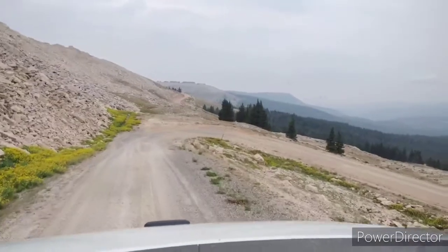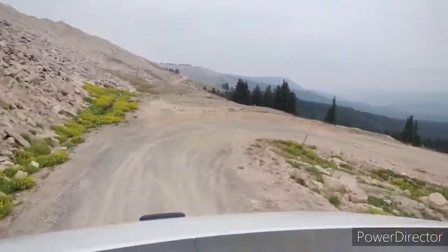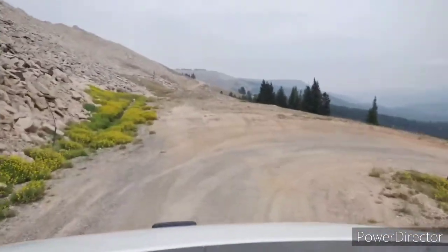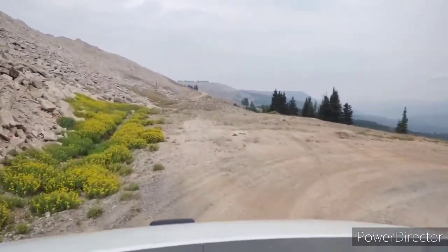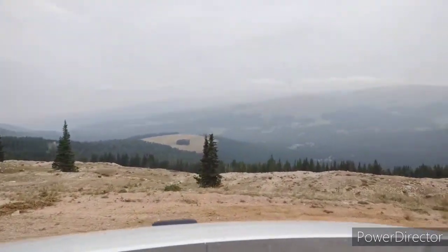Road turns to the right, but if you look straight ahead, that road up there, that's the way you've got to walk up to the Medicine Wheel. You park down here in the parking lot, and you've got to walk up there to it.